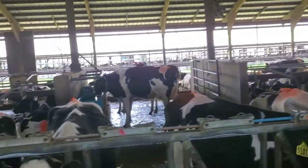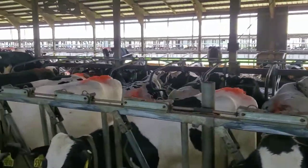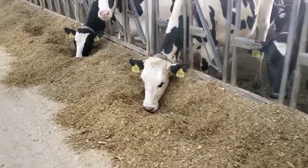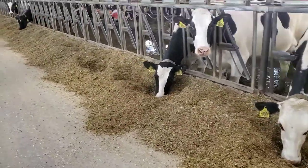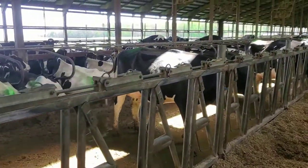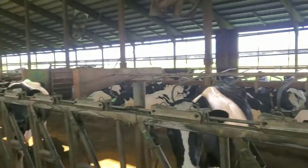This is a cow in heat. This is the first lactation animals on the right side. You can look at the body condition score and then the feed quality. It's the same diet as the high cow diet, first lactation. This is the second plus lactation cows.